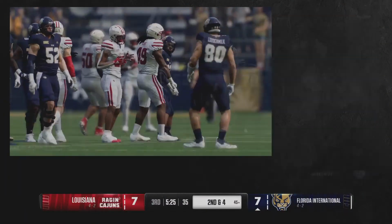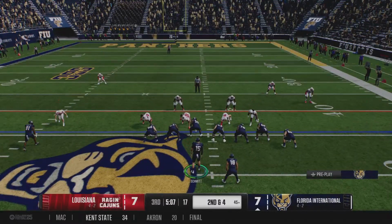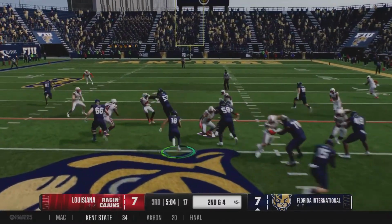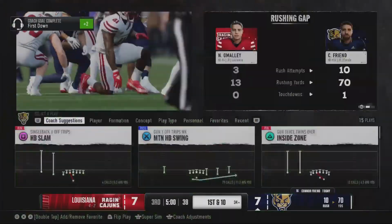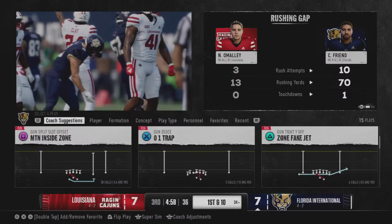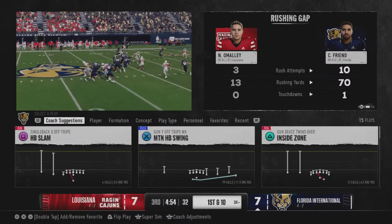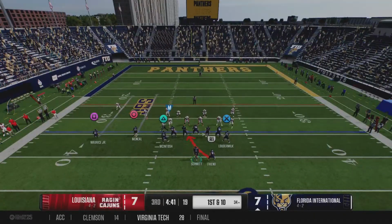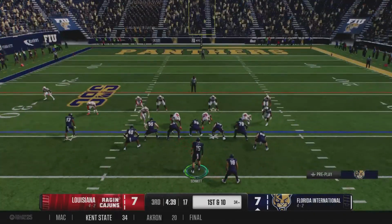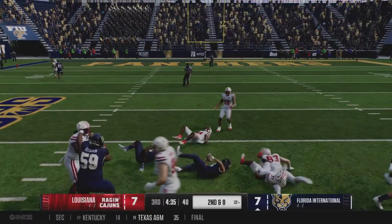Coaches always harp about staying ahead of the chains, and when you can run with that type of efficiency on first down, man, you are doing just that. They'll get him stopped at the 34. He's got 10 yards on that one and a first down. And that is just an attitude run, running it right up the middle, right into the teeth of that defense. FIU comes out with a fresh set of downs. They're getting this guy lathered up.